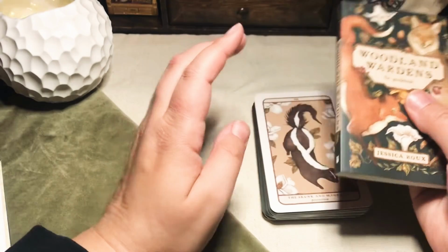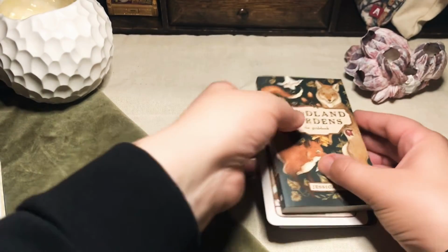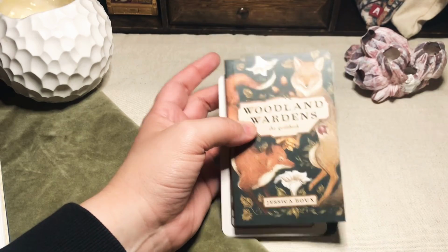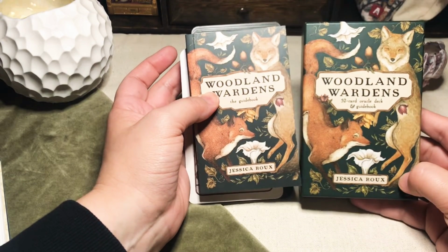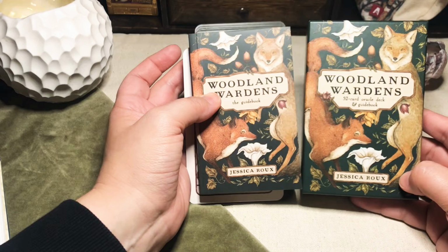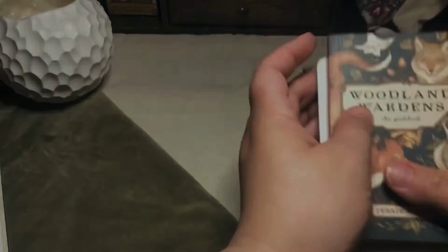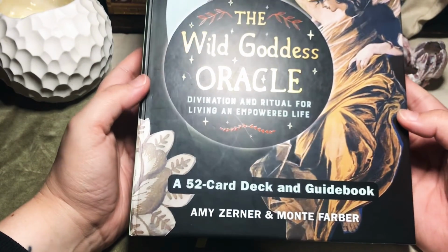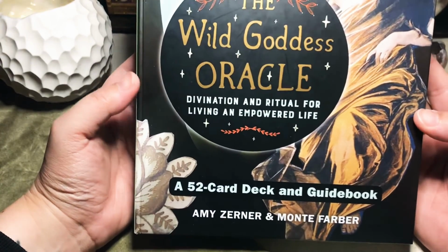Great journal prompt questions. So this deck is very thoughtful. I've been working with it for a while. Totally recommend it. Love it. Great for fall and any time of the year. Pretty cool, huh? And the last oracle deck that I picked up is the Wild Goddess Oracle.